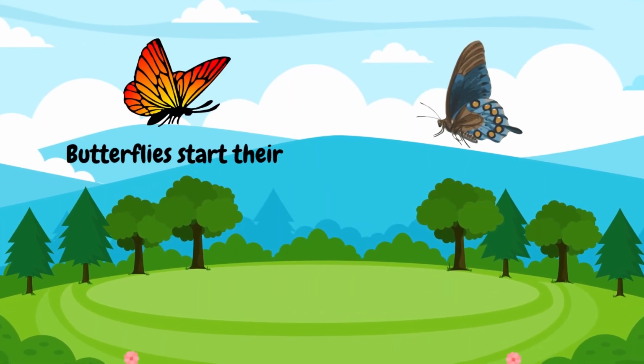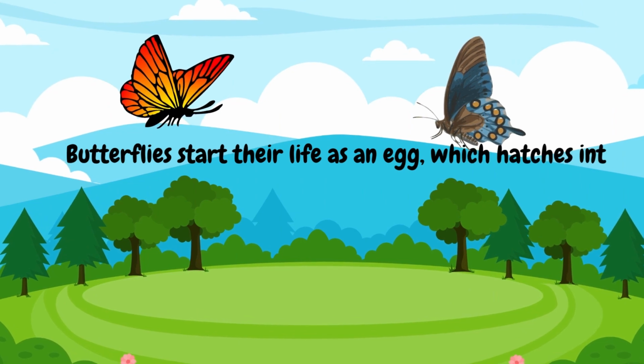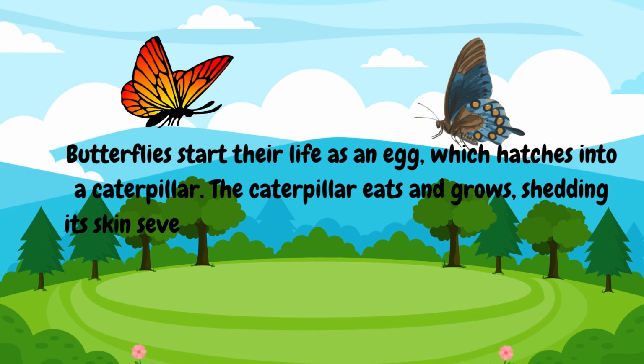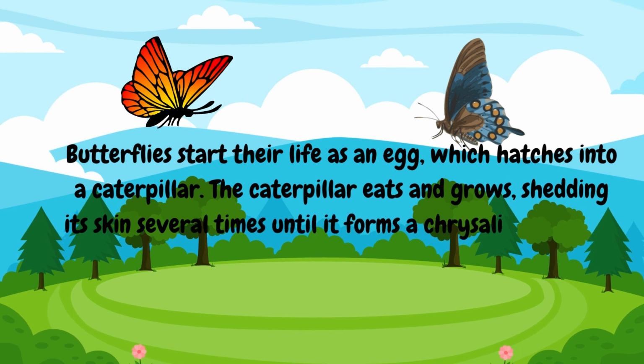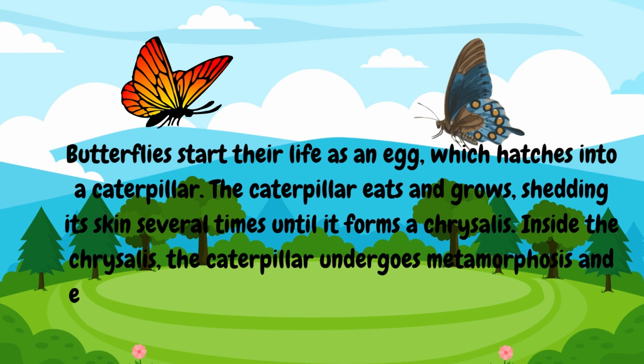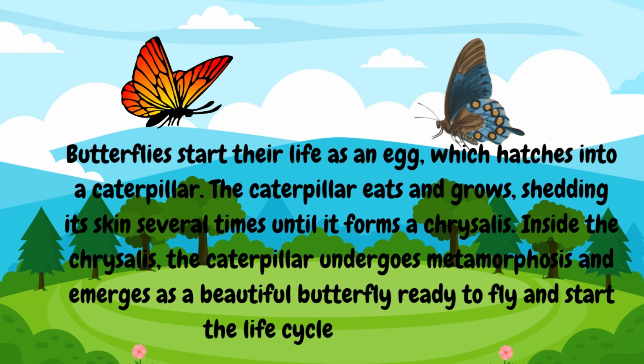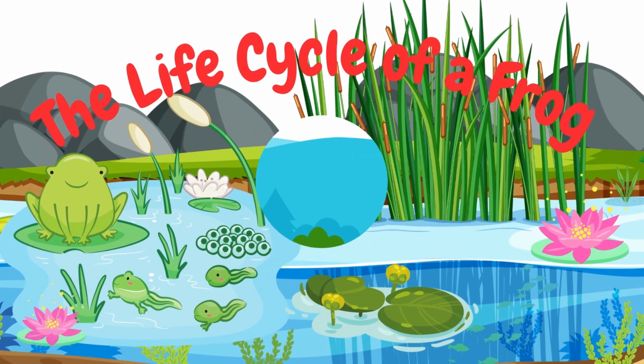Butterflies start their life as an egg, which hatches into a caterpillar. The caterpillar eats and grows, shedding its skin several times until it forms a chrysalis. Inside the chrysalis, the caterpillar undergoes metamorphosis and emerges as a beautiful butterfly ready to fly and start the life cycle all over again.